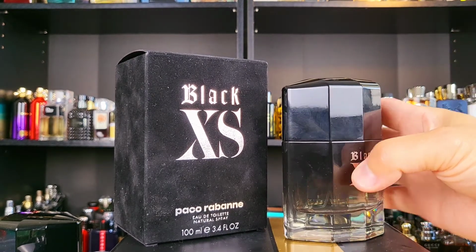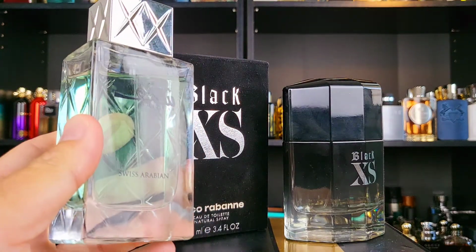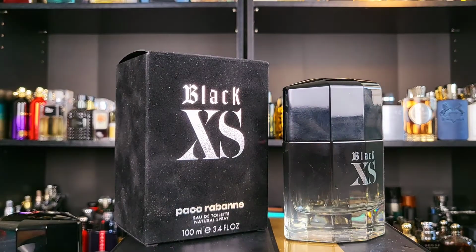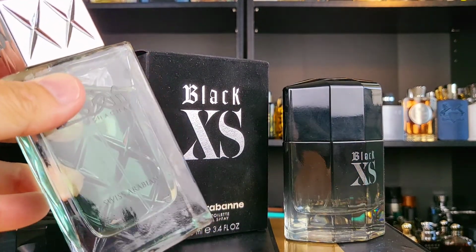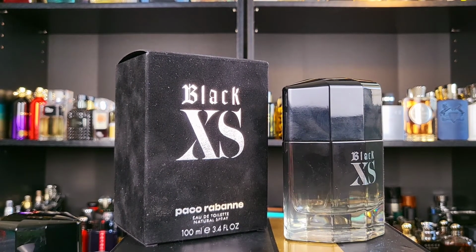Now I found a clone of this, or inspired by, from the House of Swiss Arabian. This is called Shagaf. I'm going to go ahead and spray it on the other arm. The reason being, when I first smelled Black XS, right away I thought about the Shagaf. It was very, very similar to my nose. And I thought, oh man, I got a redundant purchase.